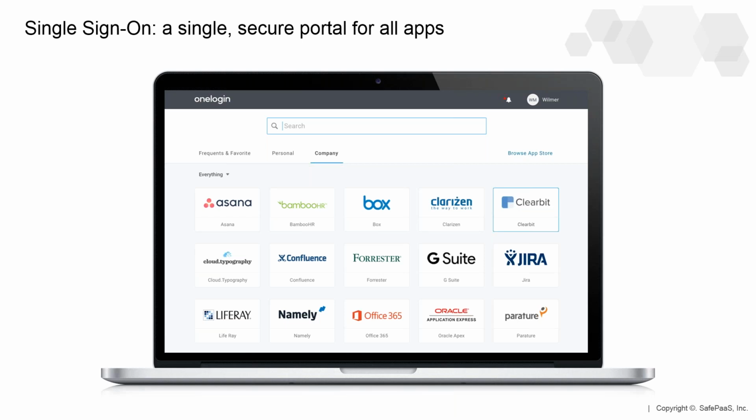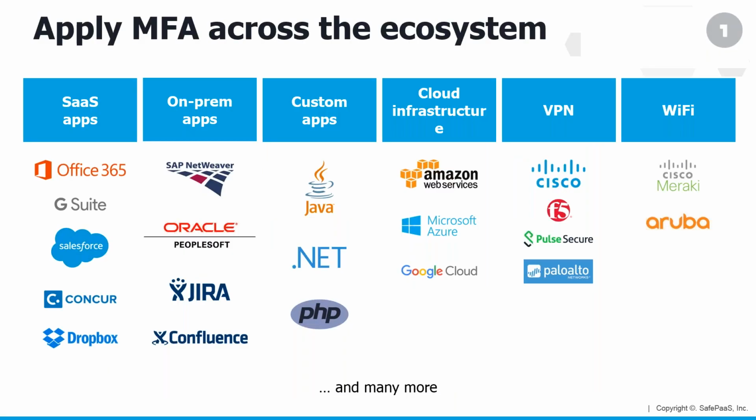So if it's an application that you built in Oracle, if it's a cloud application like Box, they all exist in one place. You have one easy way to sign into all of them. That's one. Next slide, please, Hennie. The next one is 2-factor authentication.